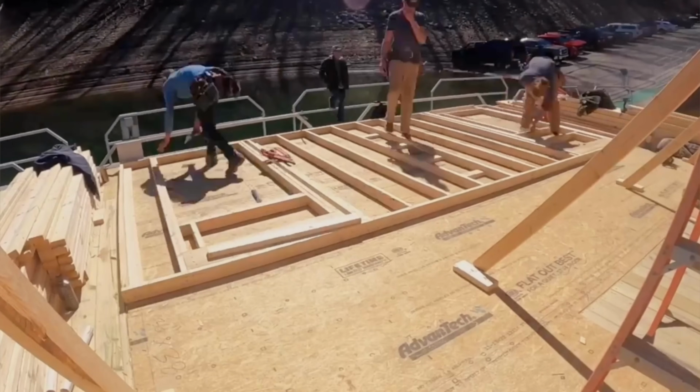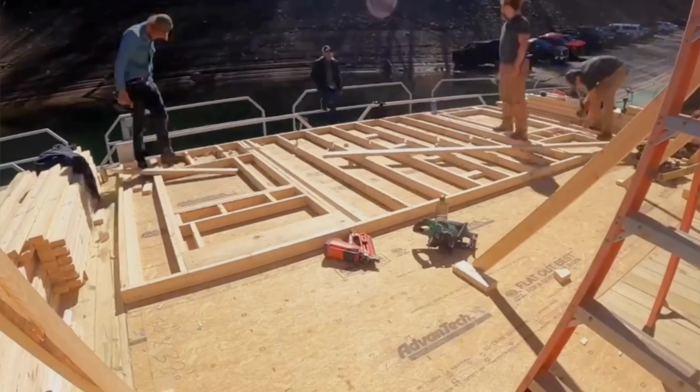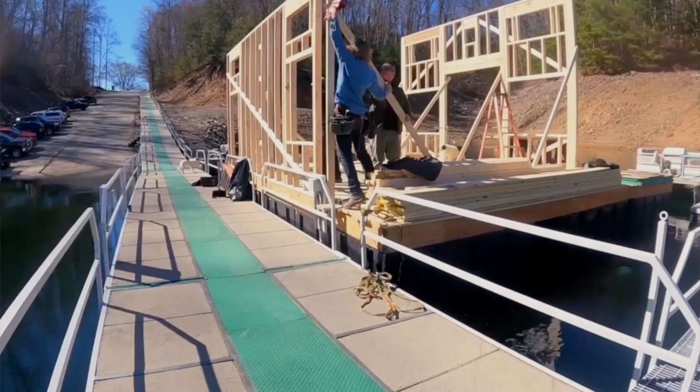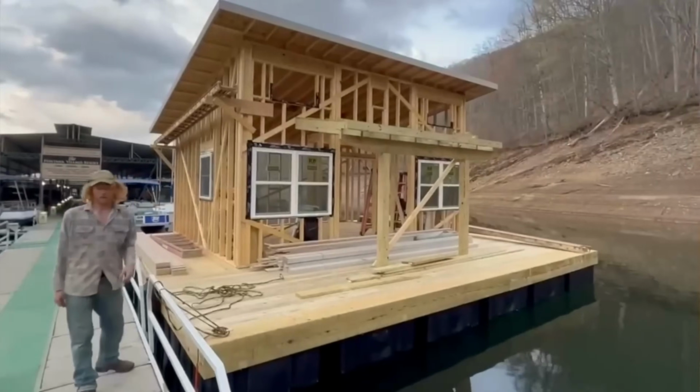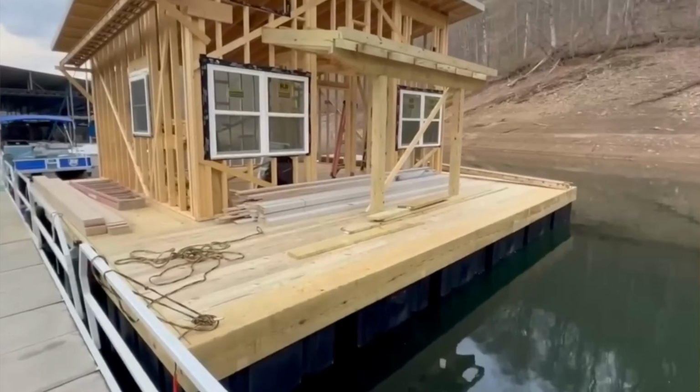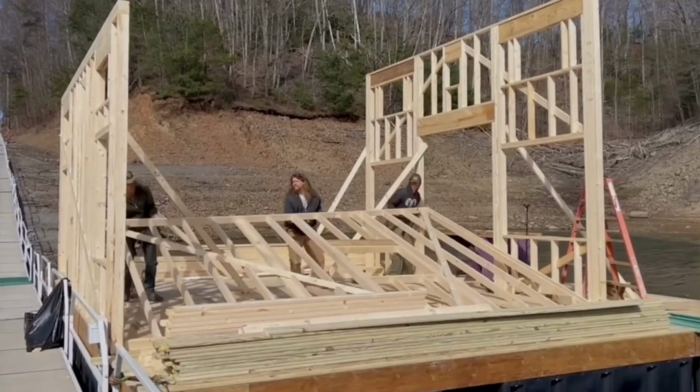And these floating houses are really tough to build because you're building on the water. Land pushes back different than water. Weight in one area makes the house lean. There's all kinds of issues and thoughts that you've got to go through. Sarah and I did all the labor building this except for the framework.